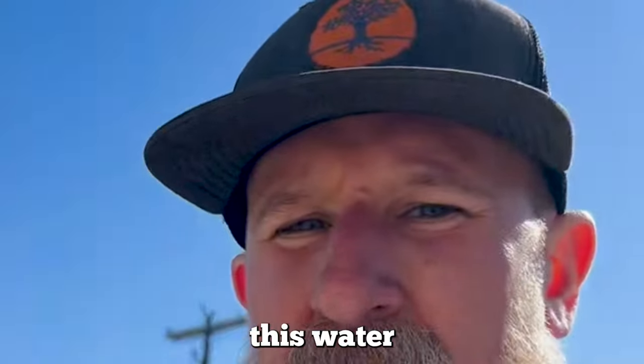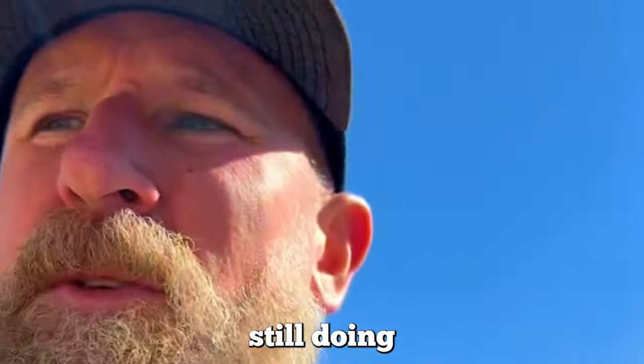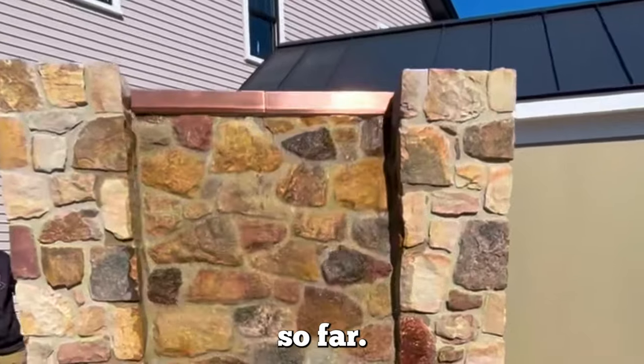Smucker Village, where we've been working on this water wall. Just fired it up. We're still putting pebble on it. We're still tweaking some things, and it's not done. It still gets capped, but we're pretty excited with how it looks so far.